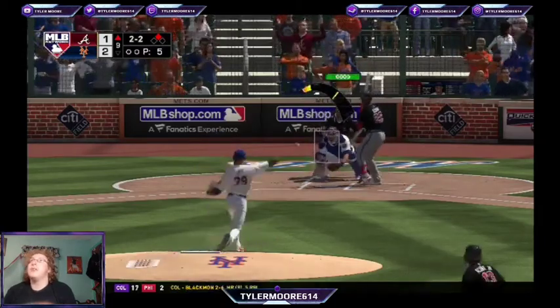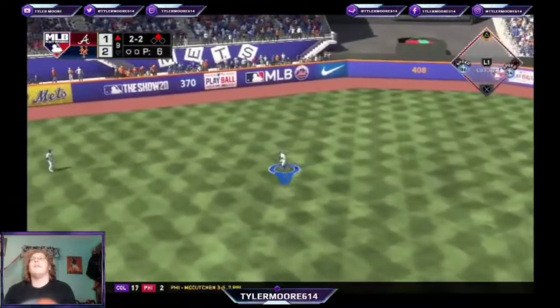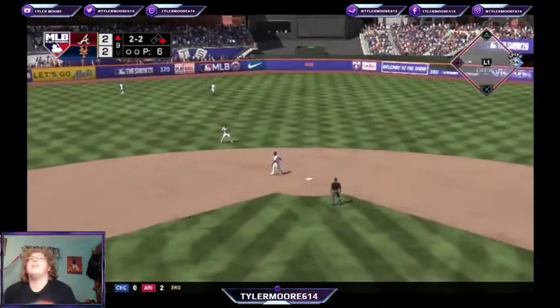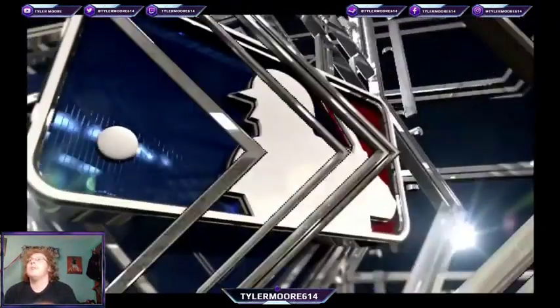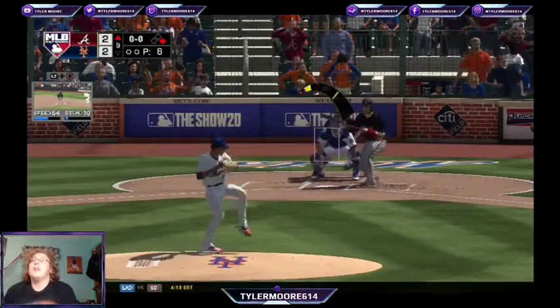Hey, I get it. He's looking for a ball to drive, but that ball was a little bit too far up in the zone. Oh, and he can't come up with it. The tying run is in to score from second. You know, D-Row, in today's game, it's not easy scoring in the late innings, so that RBI base hit to tie things up comes at a really good time.